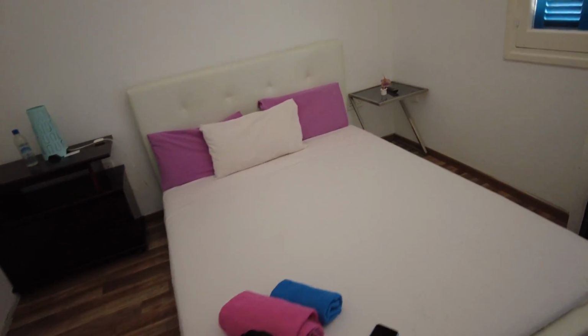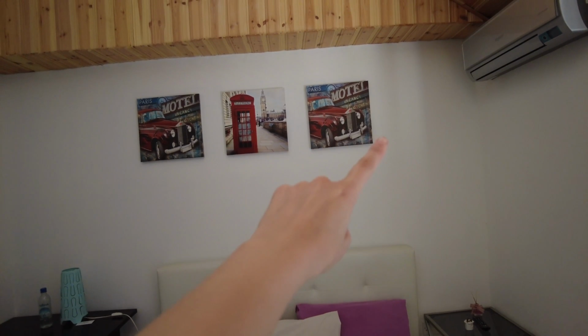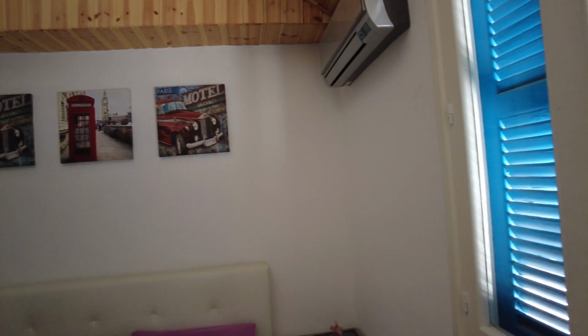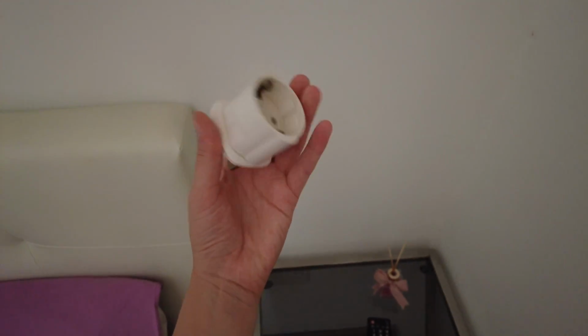This is the bed. I don't know why the artwork is London, Paris. It might have been nicer if it was just Cyprus themed. Yay, there's AC. And also, best news ever. I don't know if you guys saw the last video, but apparently the plugs here are type G, not these ones, and I did not bring a converter. I call myself a traveler, but I didn't check what plugs they used here, so thank God they have them.